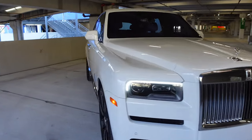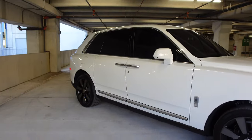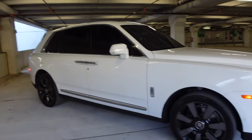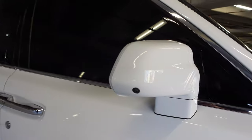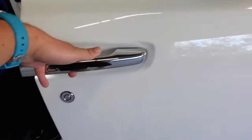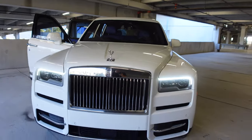ridiculous. Now coming around to this side, like I mentioned, the floating center caps, those will always stay upright. These are 22 inch wheels and the Cullinan is so big that it looks proportional, but if you went to 23s, 24s, I wouldn't say it's bad or anything. Massive, massive luxury SUV. Another Rolls Royce logo here on the side. We do have side cameras. And then, like I've shown, we have rear hinge doors on the back, regular hinge doors on the front. Nice chrome work here. This is a regular Cullinan. You can get a black badge which blacks out everything and actually makes a bit more horsepower.